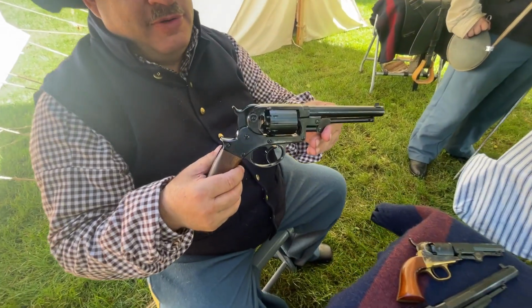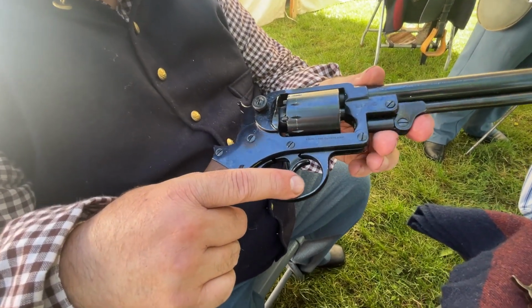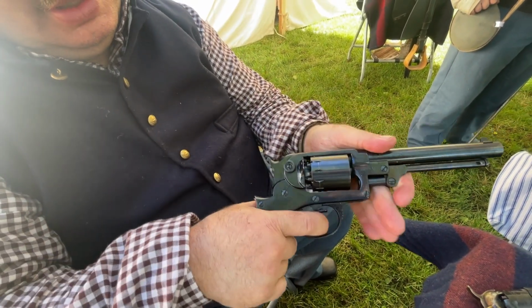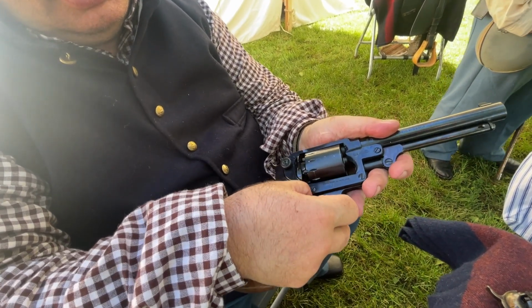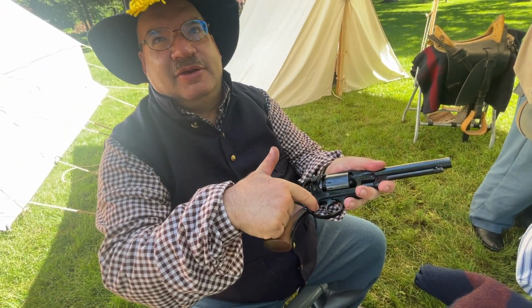This is a Starr Revolver, and they made two different models. This is the first model, and this is a double action. And you had a little switch down here on the trigger. You can move it up and down, and this would fire at double action. And if you flipped it like this, it would lock up, and then the trigger is actually back there now.